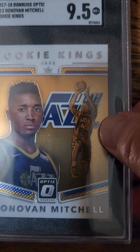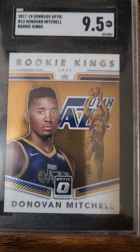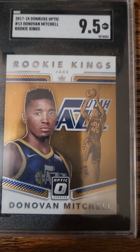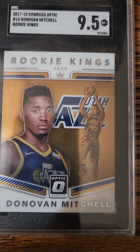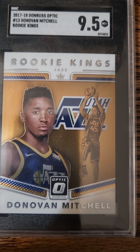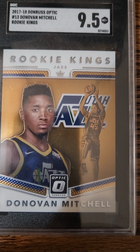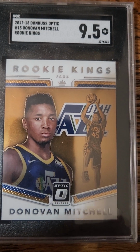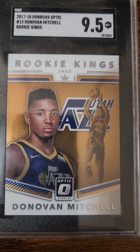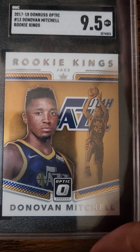Second to last, we've got, from the 17-18 Donruss Optic, Donovan Mitchell. And this is under Rookie Kings, a base, so it's not a Prism or anything, and it came in as a 9.5. I think they call that a Mint Plus, 9.5. I think his cards have been going up quite a bit. My son was like, we should get that one in a holder. So we brought that one with us, and it didn't disappoint at a 9.5.